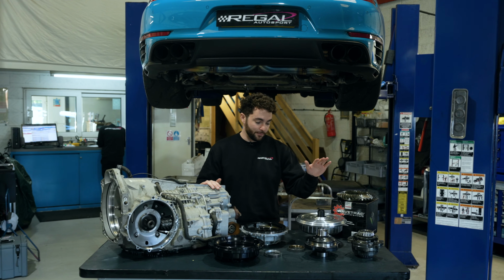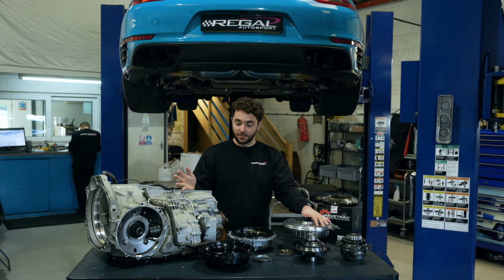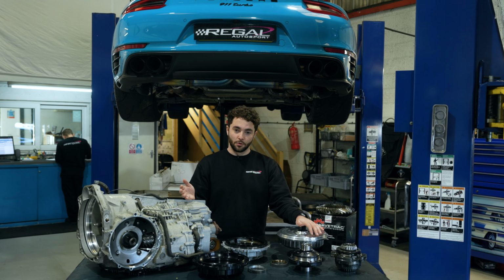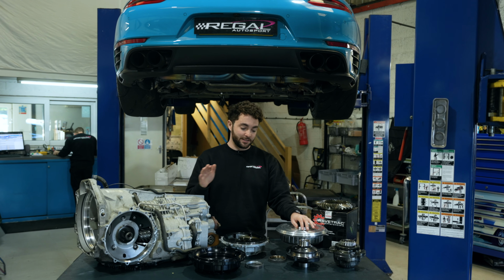One of the ways to overcome that is by installing some upgraded PDK software that increases the clamping pressure of the clutches to increase the torque capacity, but ultimately the factory clutches don't quite have the torque capacity, so they need to be upgraded.